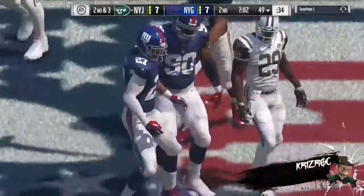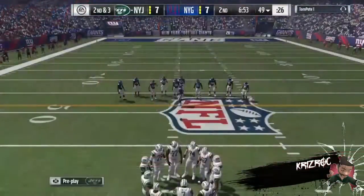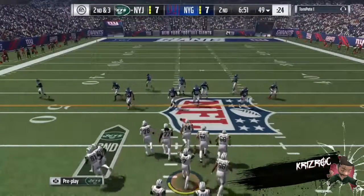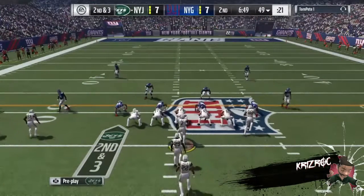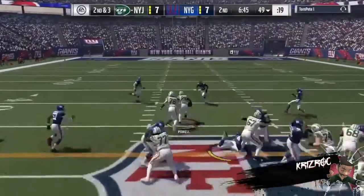Some runs are blocked so well, you almost forget that someone has to carry the ball to gain the yardage. The leverage by the offensive line to create space up front, really well done. They come out here in the eye. They go again with power.